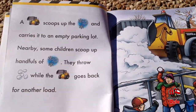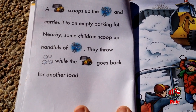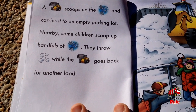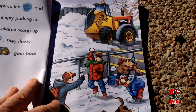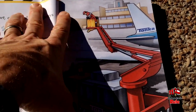A front end loader scoops up the snow and carries it to an empty parking lot. Nearby, some children scoop up handfuls of snow. They throw snowballs while the front end loader goes back for another load. What do you think, Jack? You live in Texas, right? So you don't know too much about that much snow.